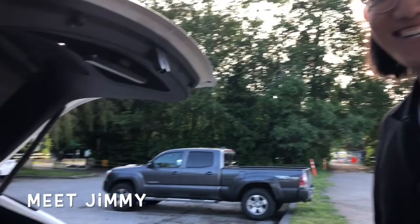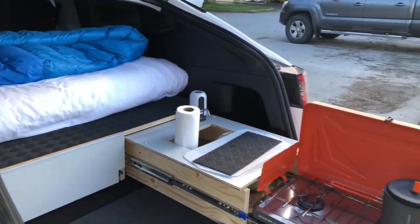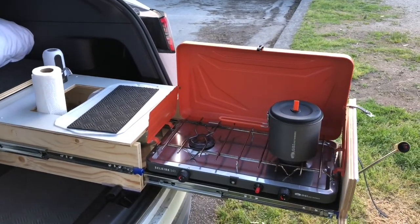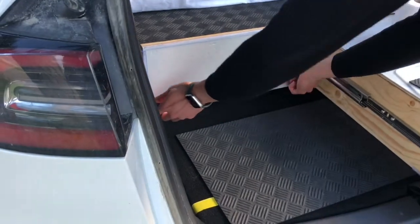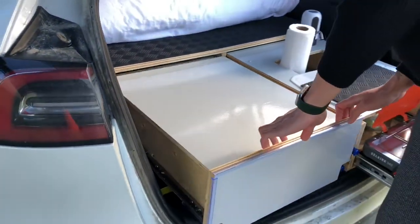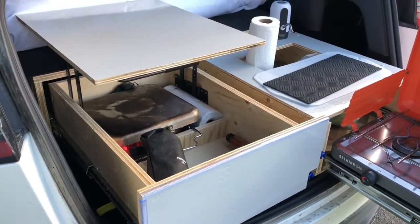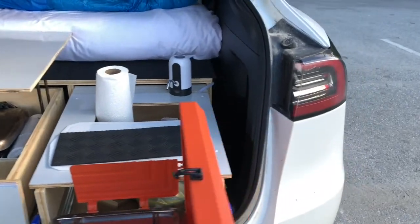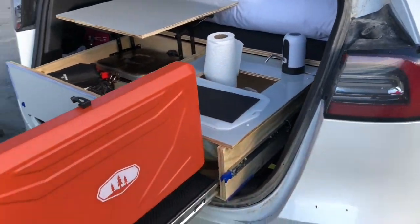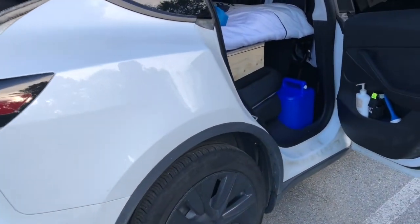So this is Jimmy. And, hello. And he drives a Tesla. And it's made into a camper. Yes. Look at this. This is so nice and clean. I'll open this. Wow. Is this ever nice? I'll show you more storage. So you built this? I did, yeah. Wow, very nice. A Tesla.